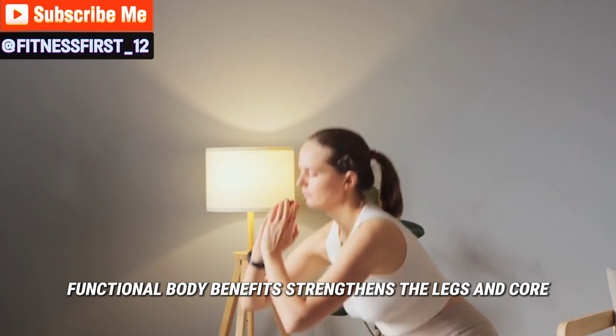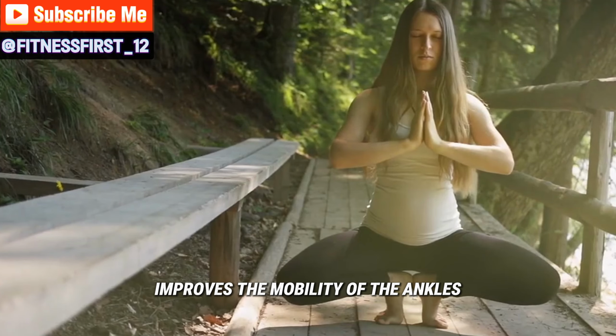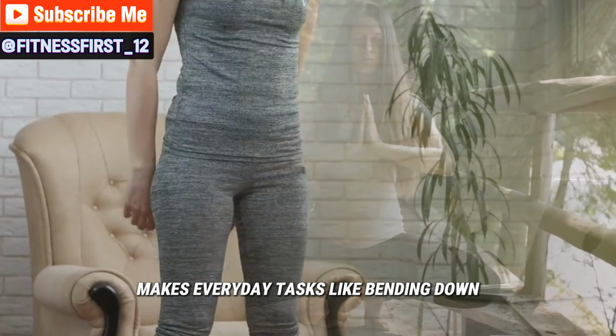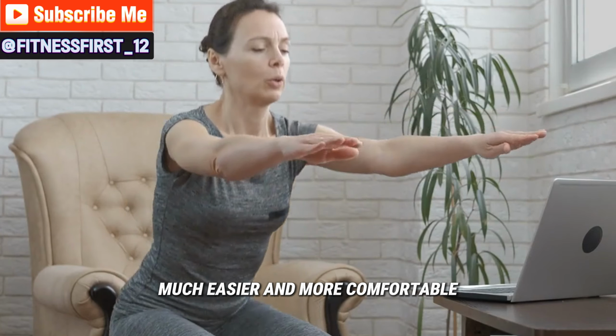Benefits: strengthens the legs and core, providing a solid foundation for everyday movements. Improves the mobility of the ankles, hips, and knees, which helps maintain joint health. Makes everyday tasks like bending down, gardening, or sitting on the floor much easier and more comfortable.